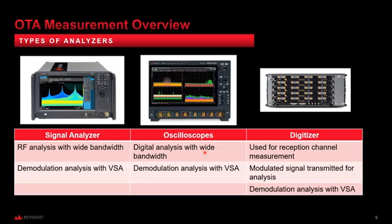Otherwise, there's also oscilloscopes. So for people designing devices, they might use an oscilloscope because it does digital analysis, so you could see the whole performance or characterization of that signal in the time domain, or a digitizer, which people use for reception channel measurement. And you could also do modulated signal transmission analysis. I would just like to add that all three of those can be used with Keysight's VSA, which is our vector signal analyzer software tool for demodulation analysis.